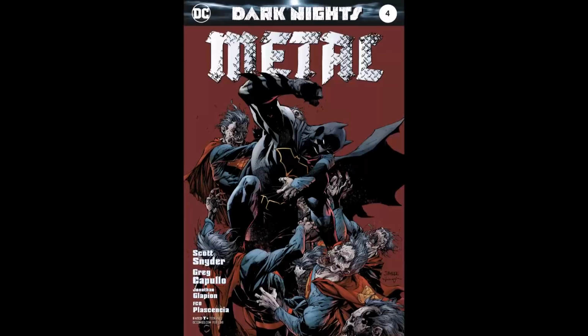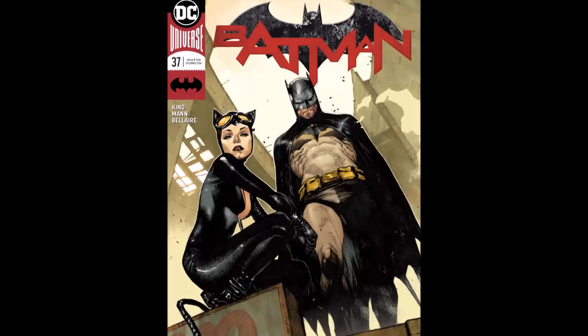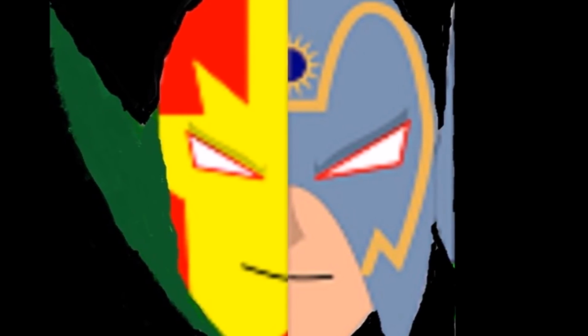At number 2, Dark Knight's Metal number 4 takes the runner-up position, which leaves the number 1 book of the week digitally being Batman number 37. Tom King continues to kill it in 2017.